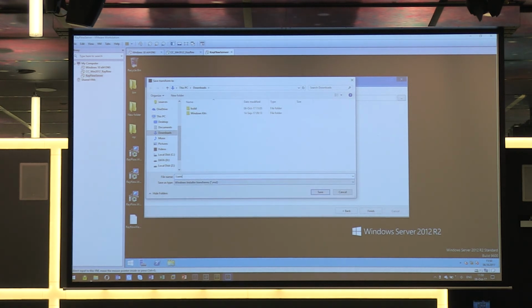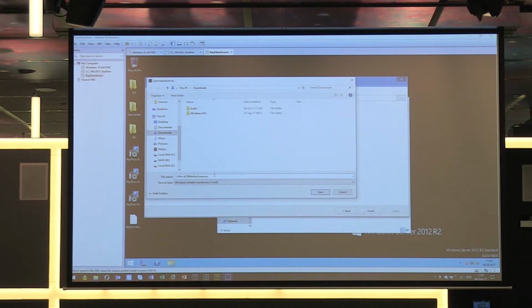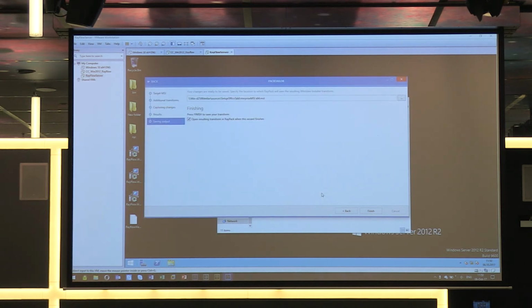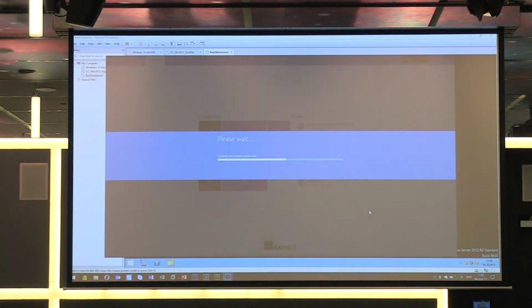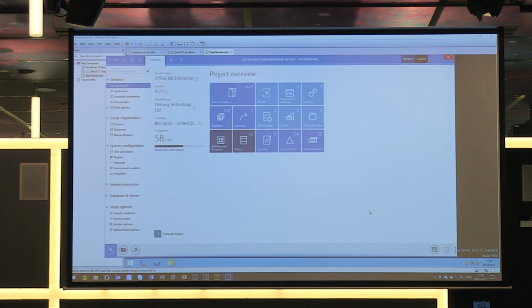Just a bit different strategy here. Not in the default folder, but somewhere over there. So that's the MST I was using, and when I press finish, the MST is going to be saved and opened within Pack Designer. This brings me now to a new view.